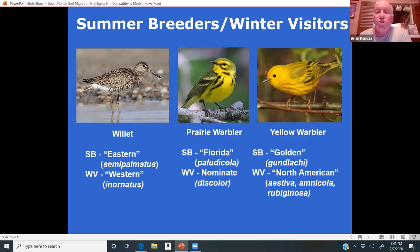Some of them will stay for the winter, and then we'll see a few of them migrate back through South Florida in the springtime. So what category do you put these in? They're all summer breeders, but they're also winter visitors. And because probably none of the individuals of these species are here all year, you can't really put them in just one category or the other. So I have to put them in both, or at least these two categories.